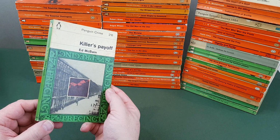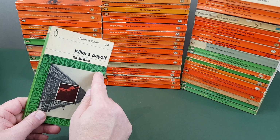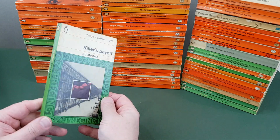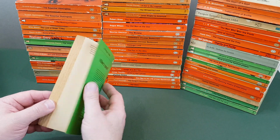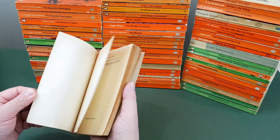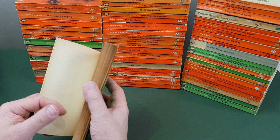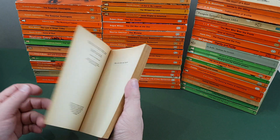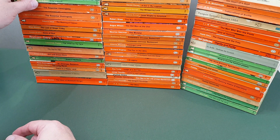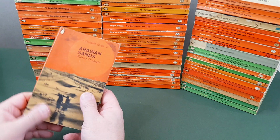Do love these. Killer's Payoff. Another 87th Precinct. You see the design going around the outside there. Definitely have a dedicated Ed McBain vintage paperback video planned. I'm still missing just a handful though. When I get them, I shall be doing that dedicated video because I love them, British and American editions.